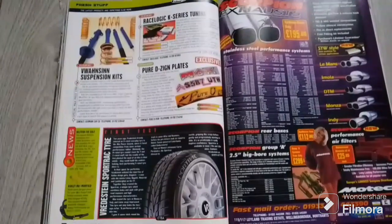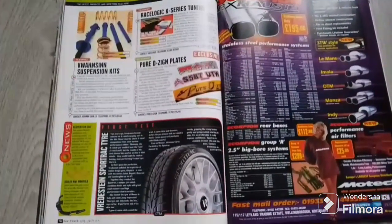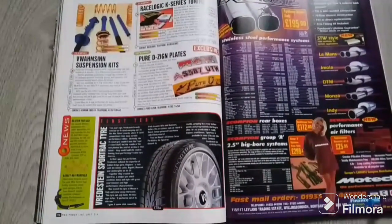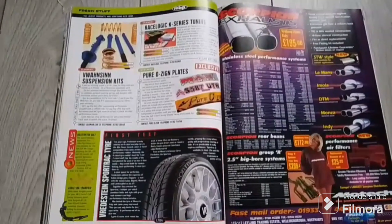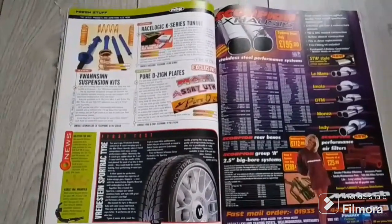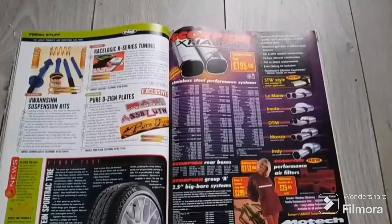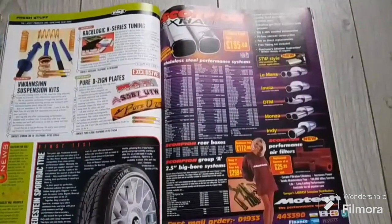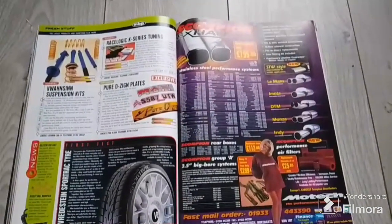We then have some suspension kits from VW Hansen, the Rediston Sport Track tyre, Race Logic K-Series tuning for your Rover, and some show plates, before moving on to an advert for Motec, Scorpion exhaust systems from only £195. You've got the lovely Joe Guest there as well.